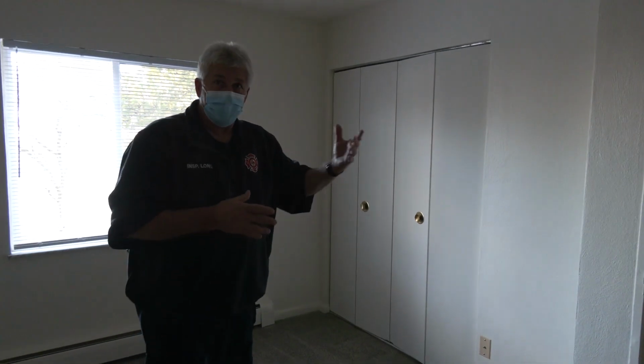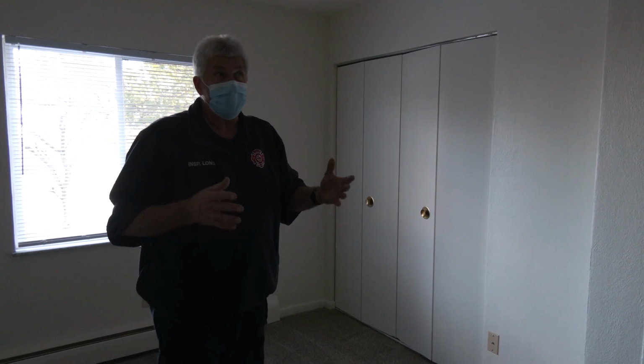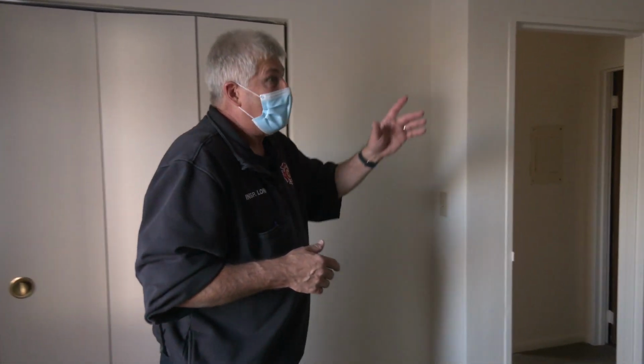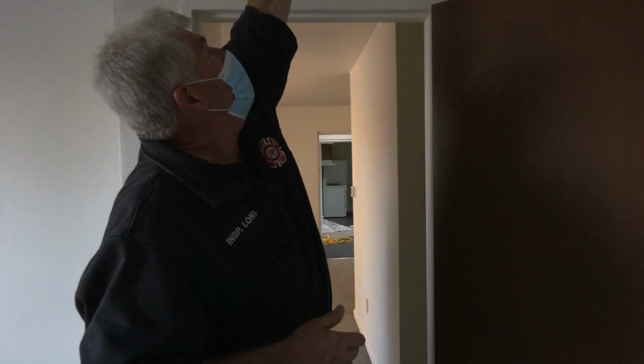That way, if there's a fire in the hallway or there's a fire in the unit, these detectors will go off and it will notify the building. So when I press this one, all three of those will sound. There's one sounding in the hallway, so the occupants of this building, which happens to be a 12-unit building, will know that there is an alarm going off in this side of the apartment complex. I'm going to go ahead and press this and show you what I'm talking about on the interconnected.